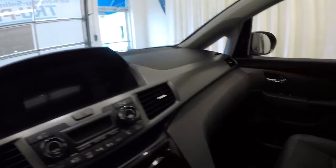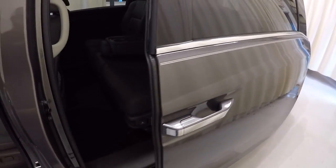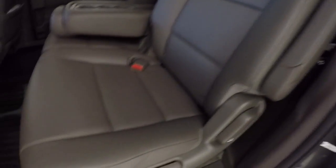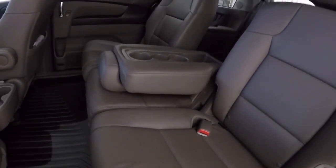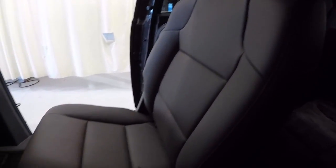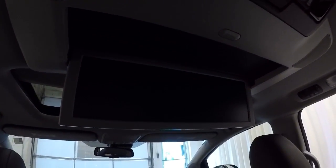Let's go ahead and check out the back seat. Power rear sliding doors. The leather back here looks great. Alright, middle of the seat comes down, makes a nice convenient cup holder there. Let's go ahead and open up that other side door there to get you a better view. Alright, now that really lightens it up there. Alright, back seats are in good shape. The Touring Elite also comes with this really, it's an extended DVD player.